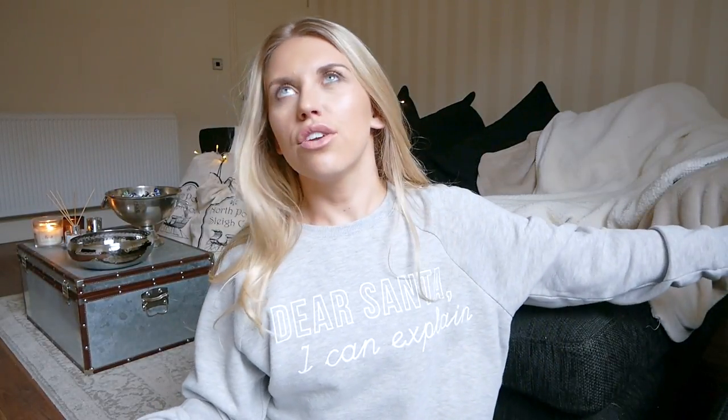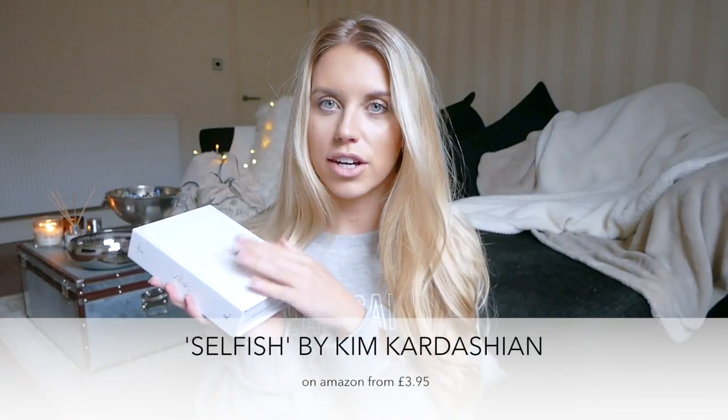Okay, so the first item is a book. I thought it was quite fun to get maybe a book for somebody for your stocking. Now, it can obviously be a bigger book as well for a main gift, but just something small. I actually really like this book, which is Selfish by Kim Kardashian. I know that's going to be so controversial, but A, I really like the look and design of it.